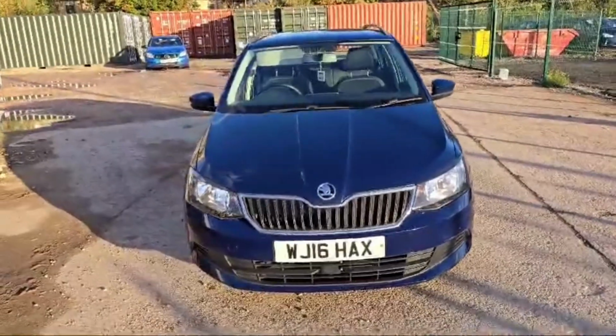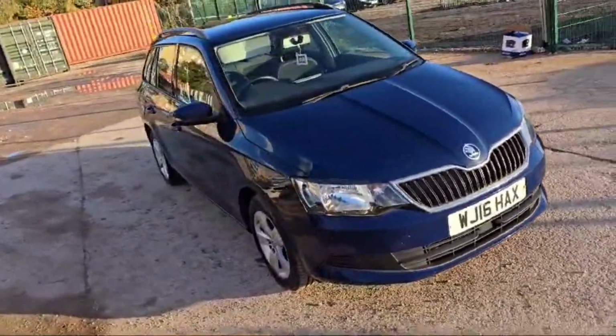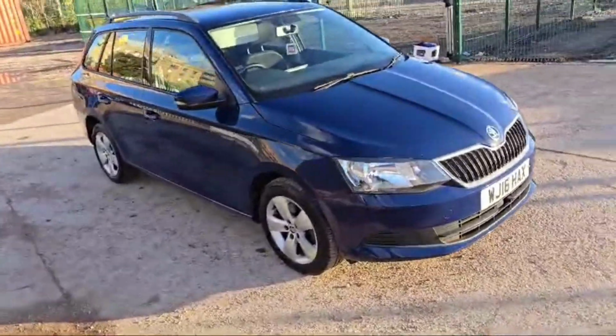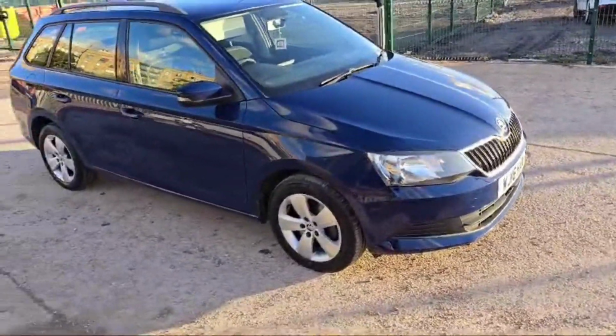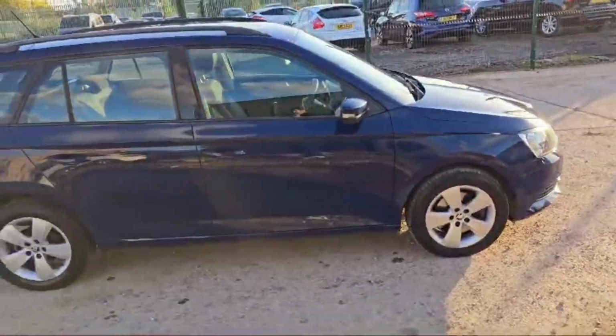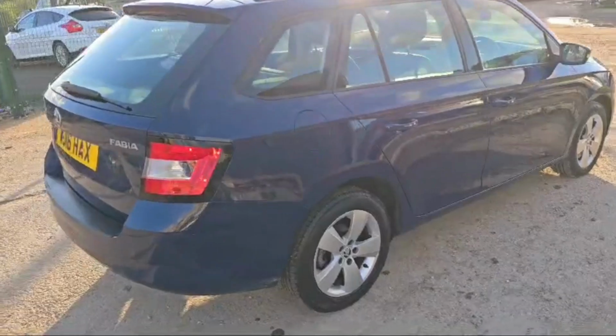Welcome guys, this is Skoda Fabia 2016, dark blue in color, beautiful it is looking. Beautiful front and rear headlights are there, starship silver alloy rim with Skoda logo, all the tires are in great condition and only 43,000 miles on clock. No scratches or major dent at all, condition is fine, looking good, beautiful it is looking.